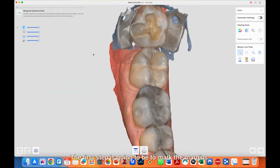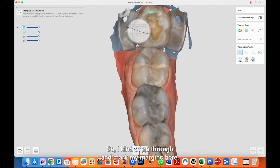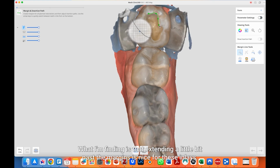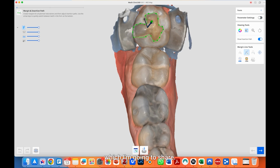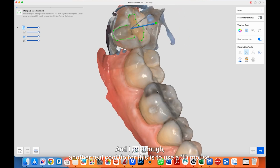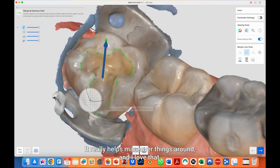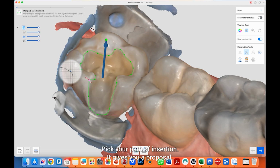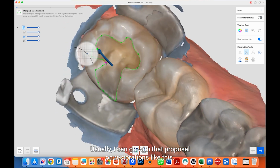First step is going to be to mark the margins. So I kind of go through and I mark my margins here. What I'm finding is extending a little bit past the margins is nice for these inlays. That way I can finish them up and really create a seamless result, which I'm going to share. So I go through, and another real cool tip for this is to use a 3D mouse. It really helps maneuver things around, and I love that. Pick your path of insertion. It gives you a proposal. Usually I can go with that proposal on restorations like this.